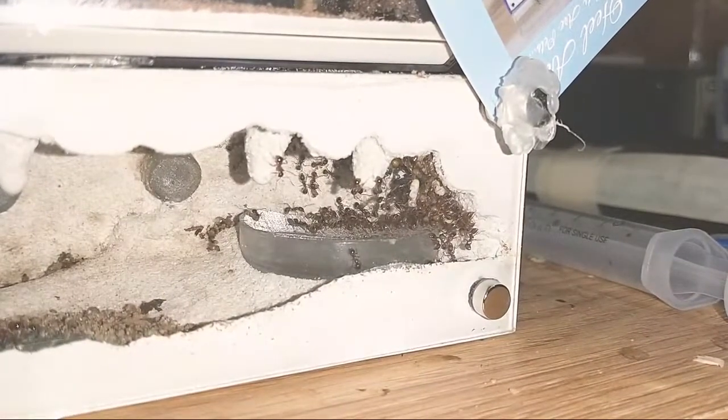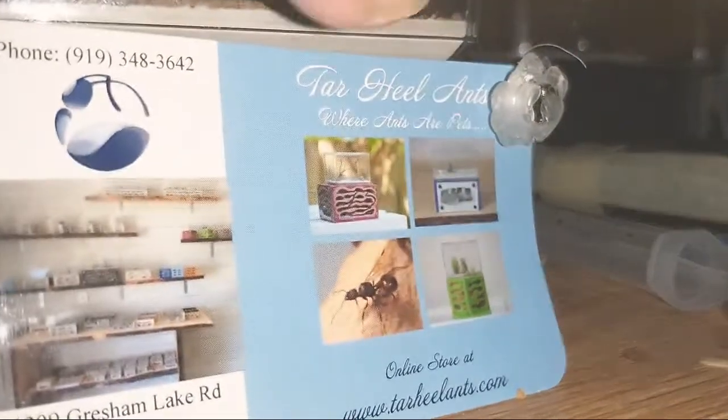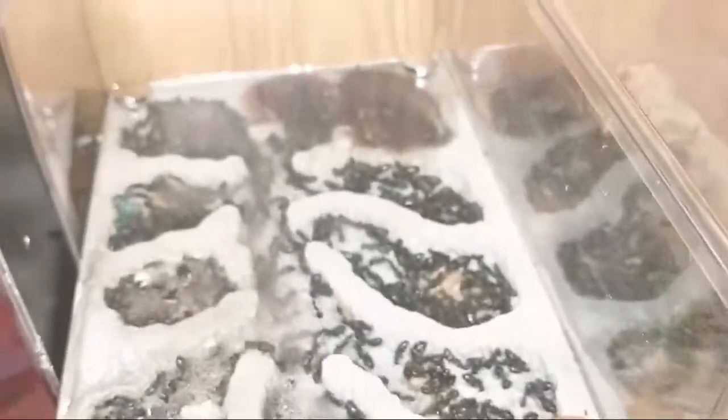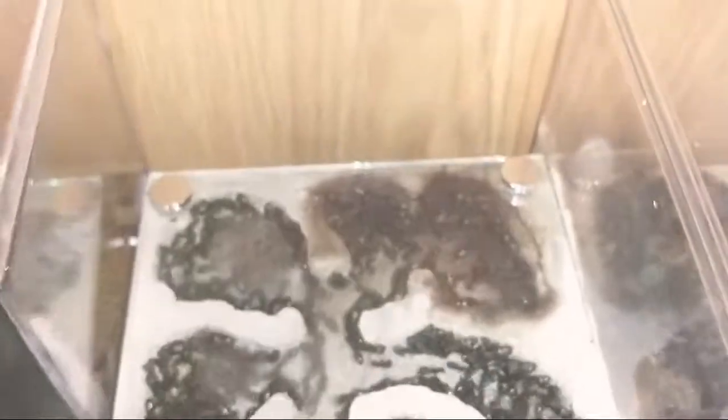Sorry, that was my getting old knees. I'll go up and show my carpenter ant colony if I can. I'm gonna have to hold the camera though to do this one because it's up on the top shelf and I'm not gonna move it. But you've probably seen these girls quite often in videos and stuff.